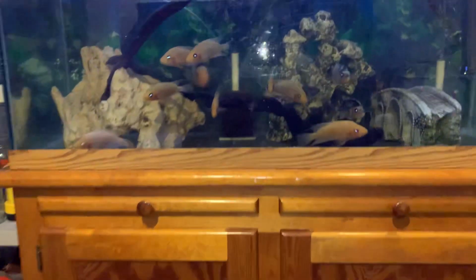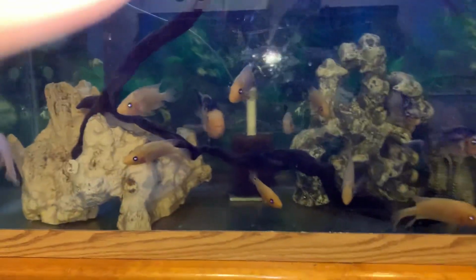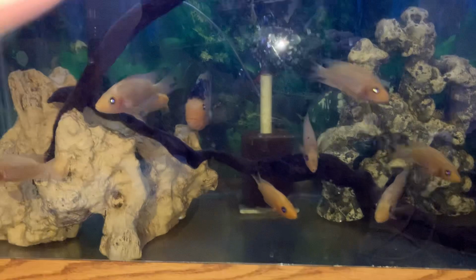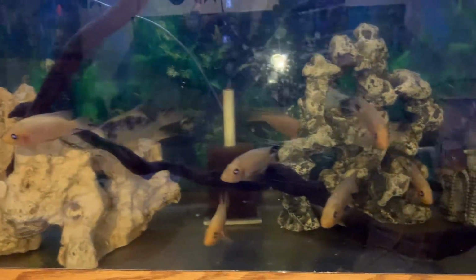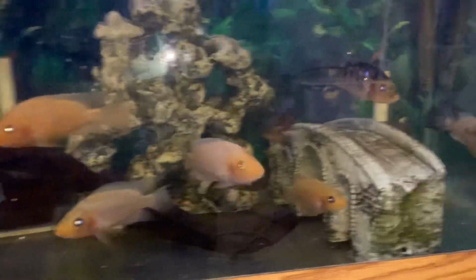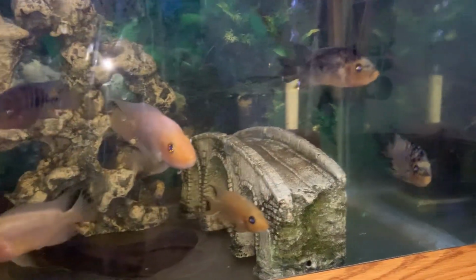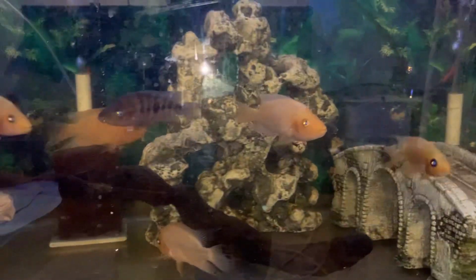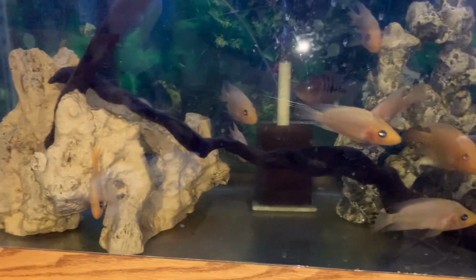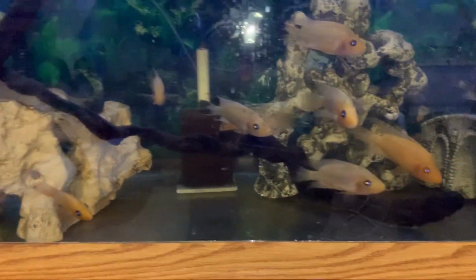And these fish, these are also a South American cichlid. It's called a Midas cichlid. And they come in different colors. You got the speckled ones, you got ones that are all orange. Beautiful fish. And again, I'm breeding these also.